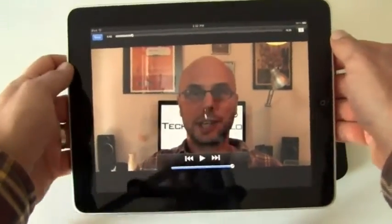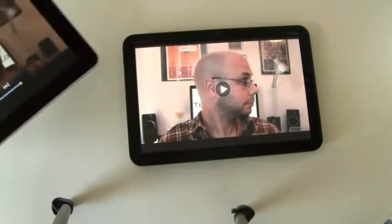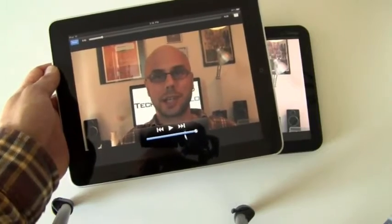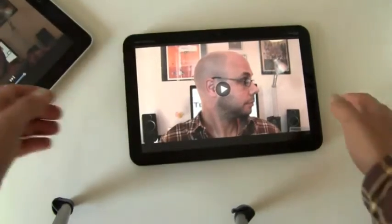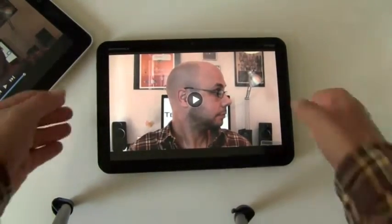So, Apple kind of explained why they did what they did, but still, I just, for both high-def video watching and for holding the tablet the long way, I think it's an advantage to the Xoom in terms of form factor.